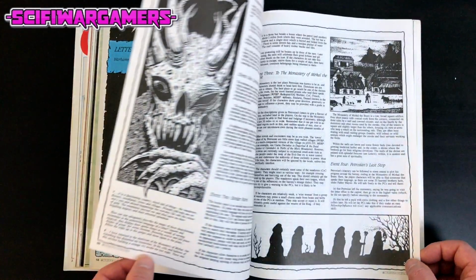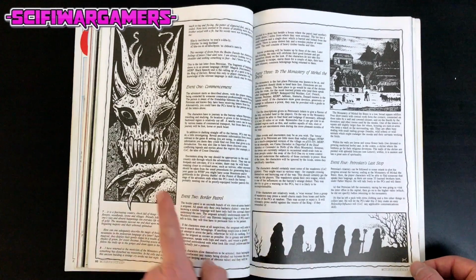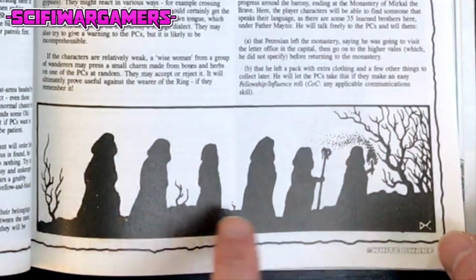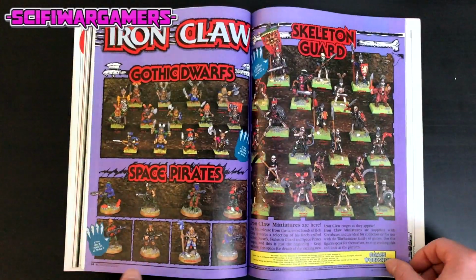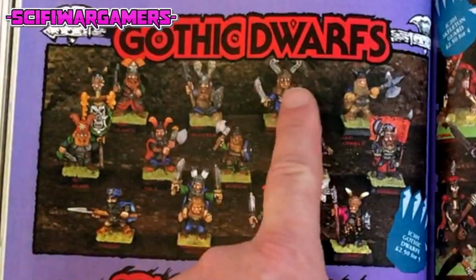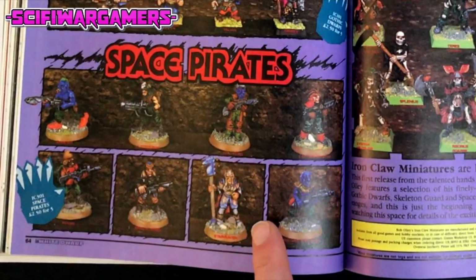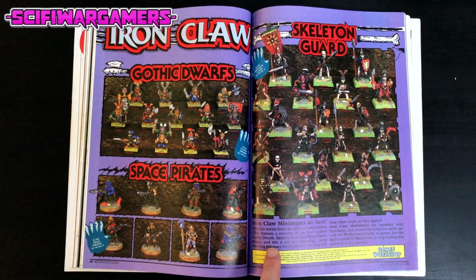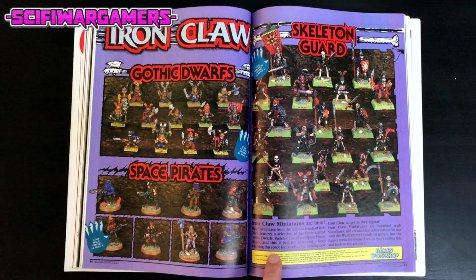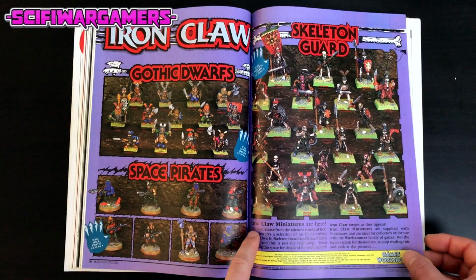More adventures for fantasy roleplay, so they really were on their roleplay expansions at the time. Very creepy looking. That doesn't look anything like Lord of the Rings, does it? There he is. He's not happy. Ironclaw Gothic Dwarfs as opposed to dwarfs. Space Pirates. Is Ironclaw a type of miniatures? Ironclaw miniatures are here, first released from the talented hands of Bob Ollie. So yeah, these appear to be non-Citadel miniatures, Ironclaw. Interesting.